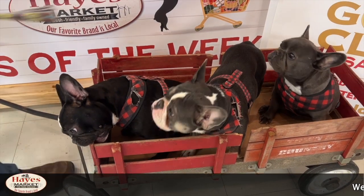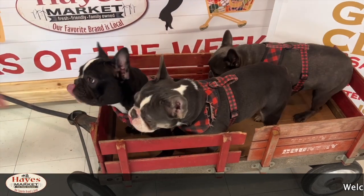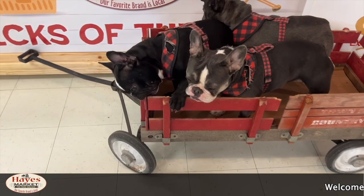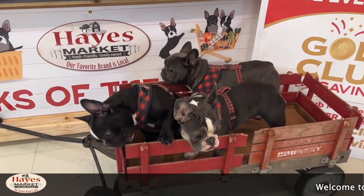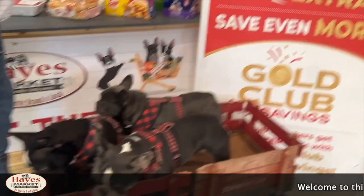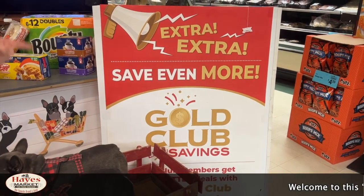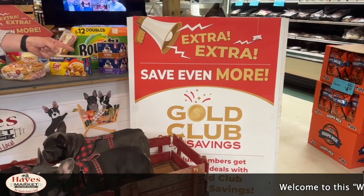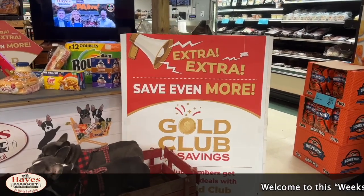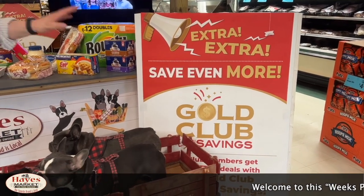Market with your favorite store mascots, Pepper, Paisley, and Pez. And the Pez dispenser is chowing down on the mobile wagon for the mascots. Folks, uncontrollable. And what are they near, Alice in Wonderland? They're near the Gold Club Extra Savings promotional material, marketing material. Save even more. That's right. Here at your neighborhood Sugar Save Supermarket, folks, save, save, save.